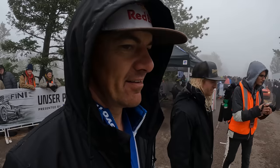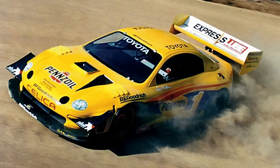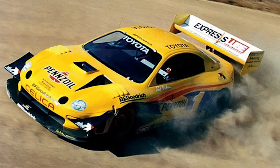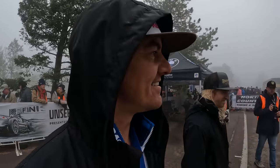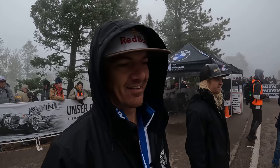I was just intrigued to see which he was going to bring, whether the Tacoma or the Celica, because the Celica still hauls ass. He's been ripping the Celica at all the Leadfoot festivals, back at Rod's place in New Zealand. But I'm really excited to see Rod rip up here in the beast. Hopefully can't wait to see you come here next year. Next year, yeah. Looking forward to it.